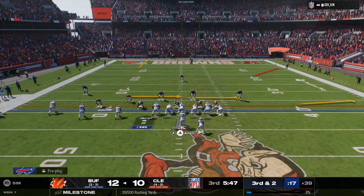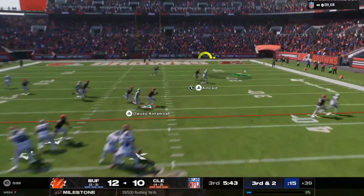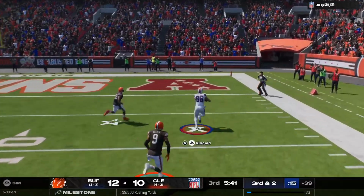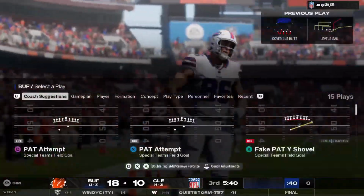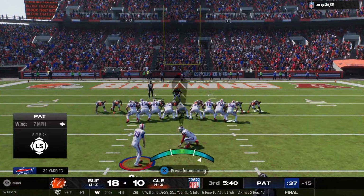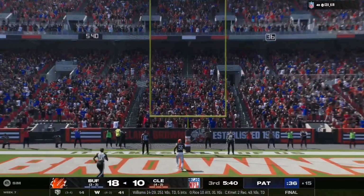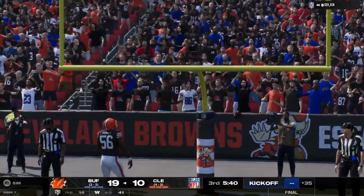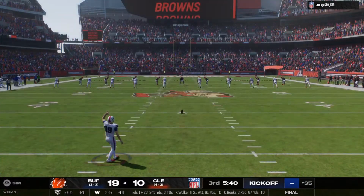Allen to throw. He's got his man. That's Kincaid. He is in. Dalton Kincaid. Touchdown, Bills. Bates now for the extra point. It's up and through. And the Bills will make it a two-score game as they are now up 9.